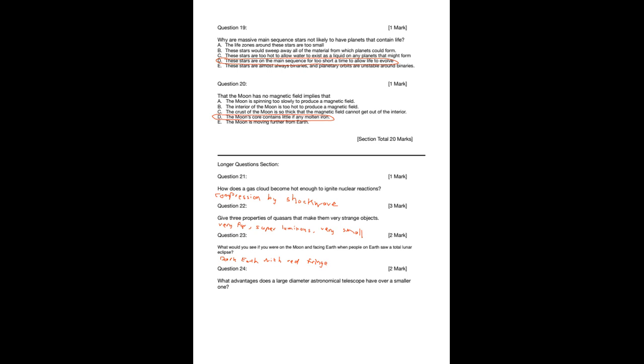Then question 24, this one you should also be familiar with, is what advantages does a large diameter astronomical telescope have over a small one? Is the red fringe because of diffraction? Yes, that's exactly the reason. It's a bit of diffraction of the sunlight going around the moon that's penetrating to the outer edge of Earth's atmosphere, and that causes a red fringe diffraction pattern.